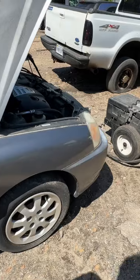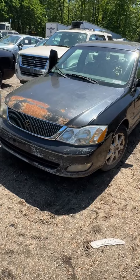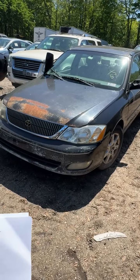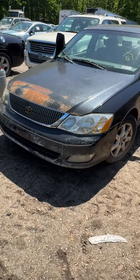Back up to the front end, and that once again. Okay, we're on lot number 57. This is going to be a 2002 Toyota Avalon. No key on the Avalon.